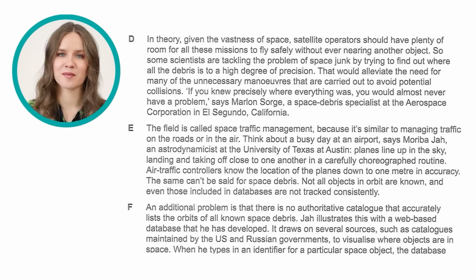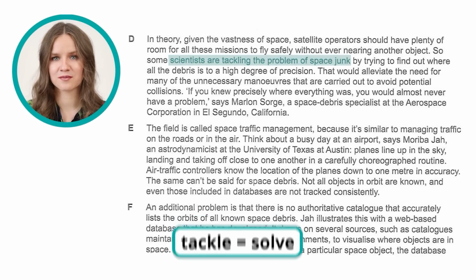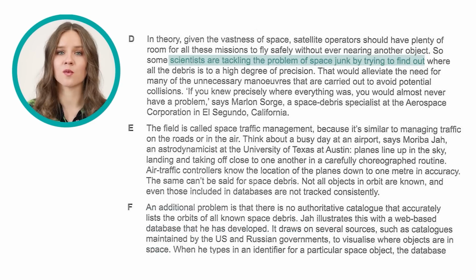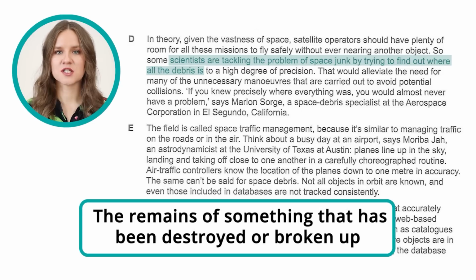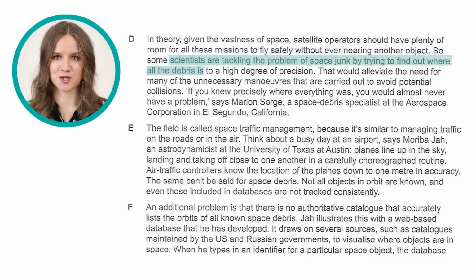Moving on, paragraph D is about scientists trying to solve or tackle the problem of space junk. Tackle is a very popular word in IELTS. It means to make efforts to deal with a problem or a task. They try to find out where all the debris is. So, for those who don't know, debris is the remains of something that has been destroyed or broken up. So, it's trash that is usually scattered around after a disaster.